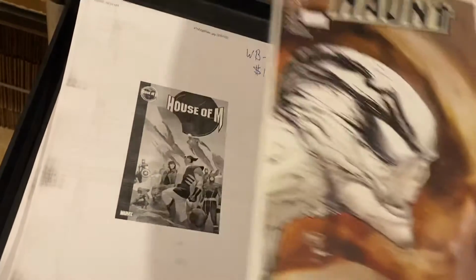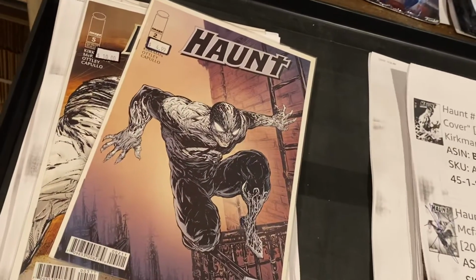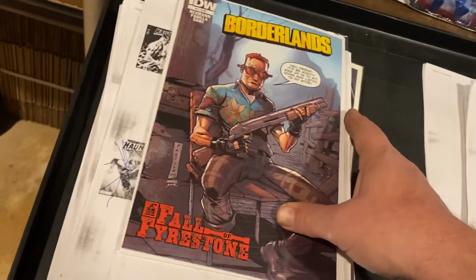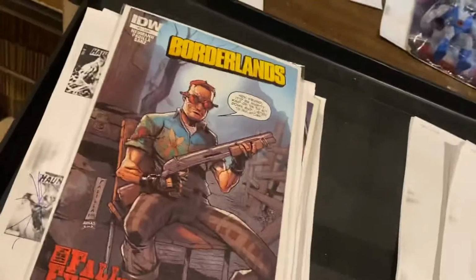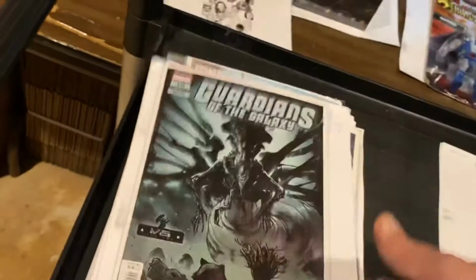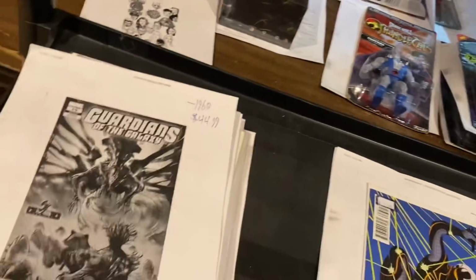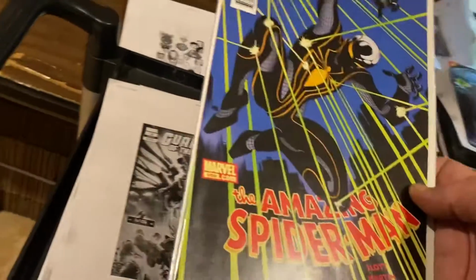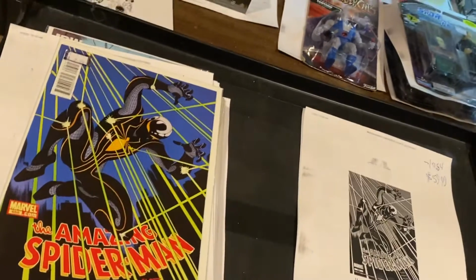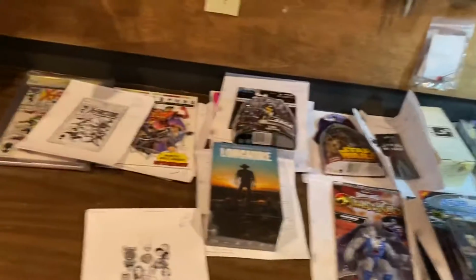$15.99. Here is Haunt number 5, and there's Haunt number 2, $7.99 each on those. Borderlands Fall of Firestone number 2, $24.79. Guardians of the Galaxy number 10 Alien variant, $44.99. And last but not least, Amazing Spider-Man, $59.99. That is awesome.